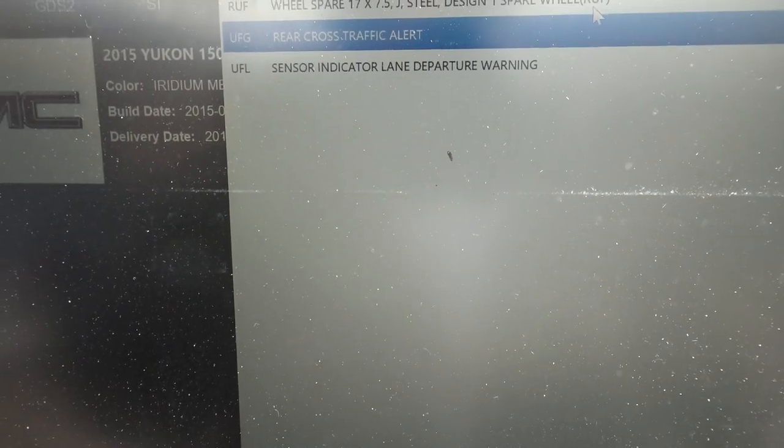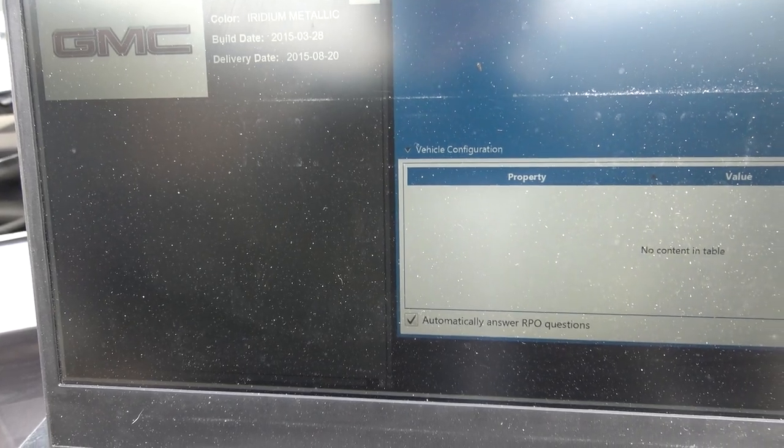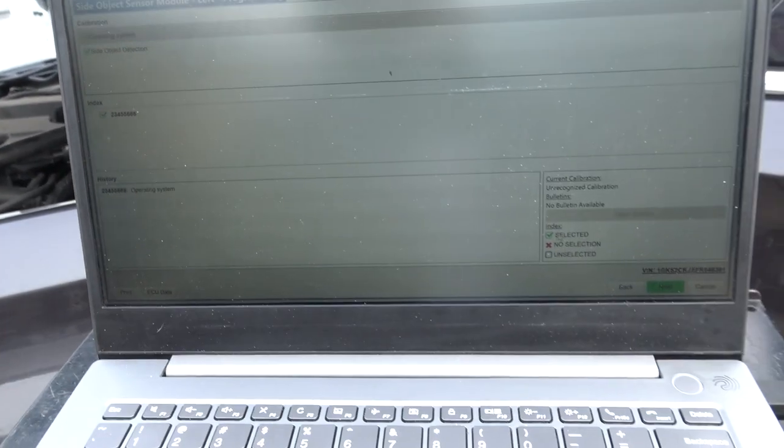Okay, going into RPO selection tool and TechLine Connect. So we do have UFG. And I believe when we look at our mirror here, you can see the object detection is in the mirror too. All right, we're gonna go ahead and hit the next button here, and I'll take a picture of this for our records.